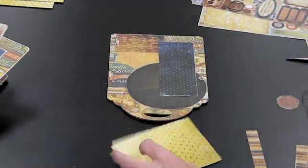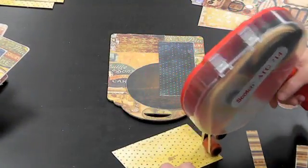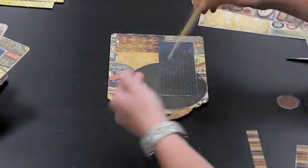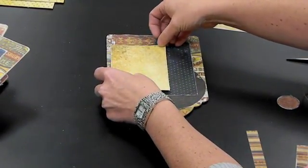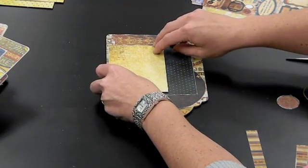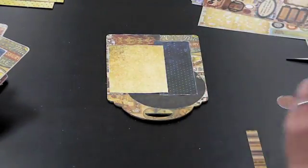But do we want to adhere it all the way? Or just the top? It depends. I just left the bottom empty so we can tuck something up underneath it. Oh yeah, good. And that only comes from doing that wrong so many times.